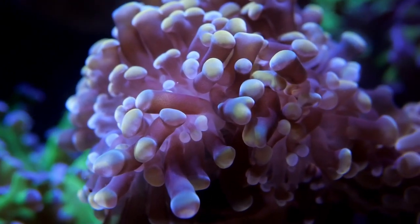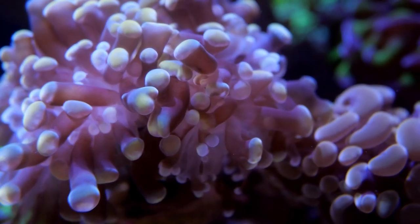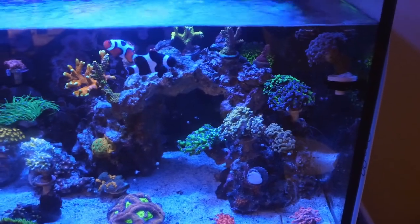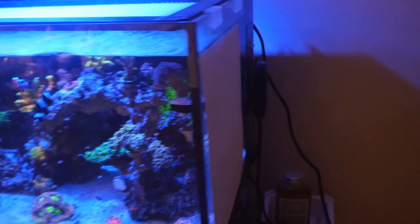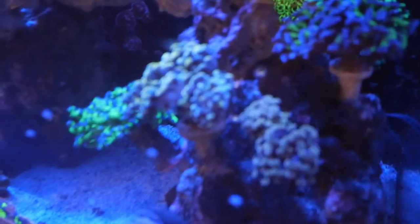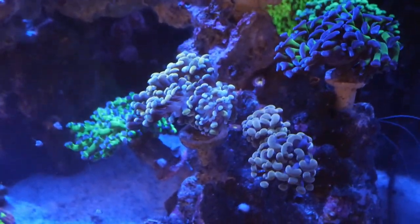Alright, now for this guy. So I noticed that the bleaching is occurring on the right side and it's not directly on top of the light. So my plan is to block out the sunlight on this right side of my tank. I noticed that it's on the right side on that third head.